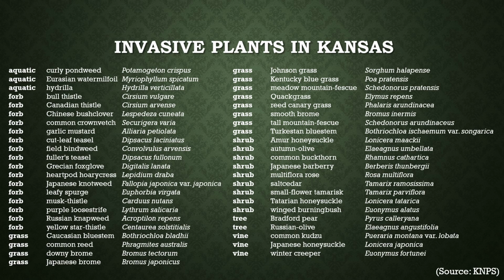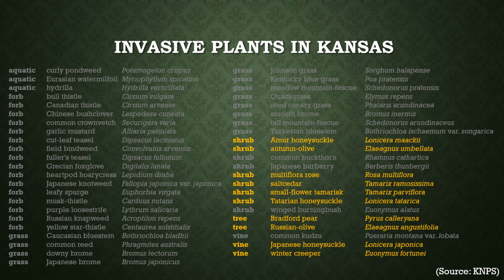This list is sourced from the Kansas Native Plant Society. We have a large number of invasive plants in Kansas. The ones I'm going to highlight a little bit here are some of these woody invasive plants, specifically the bush honeysuckles, salt cedar, and one that I would really like to make more people aware of the significance of the problem, the Bradford pear or Callery pear.